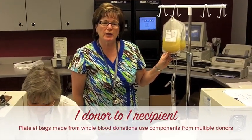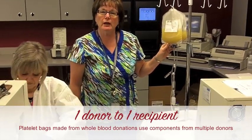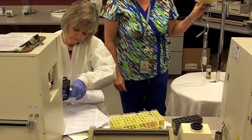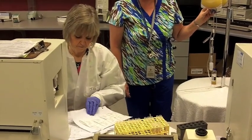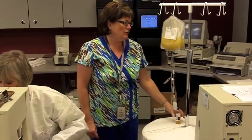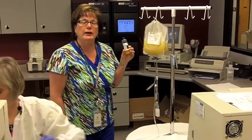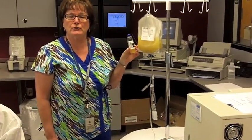In doing this, we also want to check our donors to make sure that they are being safe. So we run a pre-count on them to make sure that their platelets will be rebuilt in their body and it doesn't do them any harm. We will also take a portion from this apheresis product and put it into an analyzer back here to make sure that there are no bacteria growing. That is also a safety feature for our donor and also for the recipient.